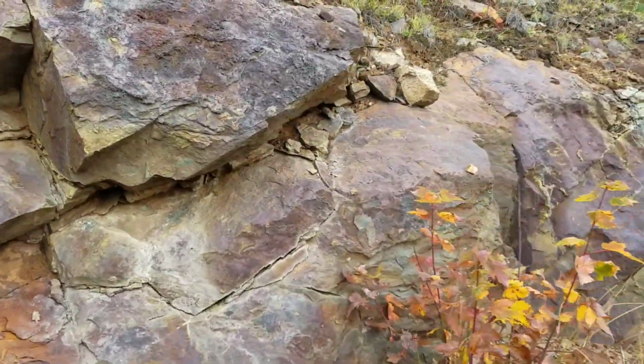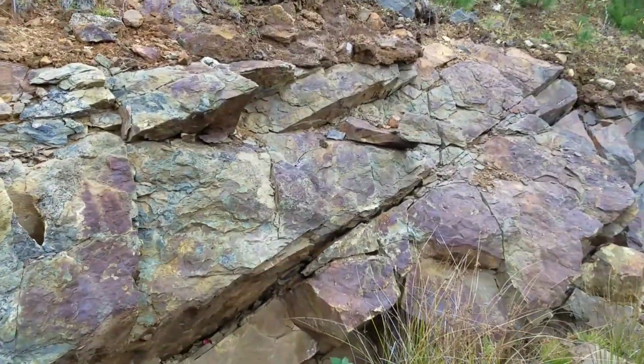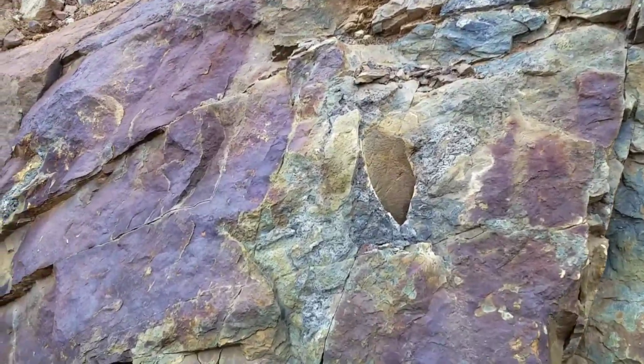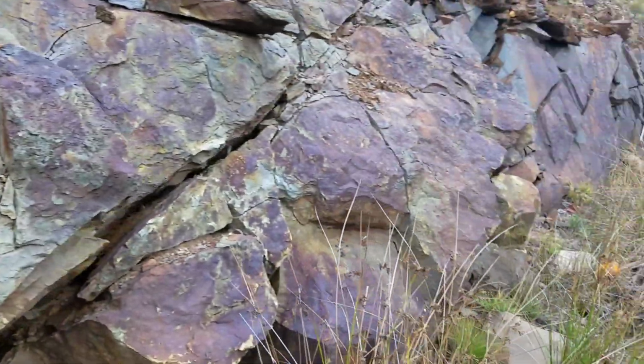But yeah, these are the pillow lava flows. They're underwater volcanic eruption. That hole, by the way, is not natural. That's man-made. That was part of the blasting for the road cut here.